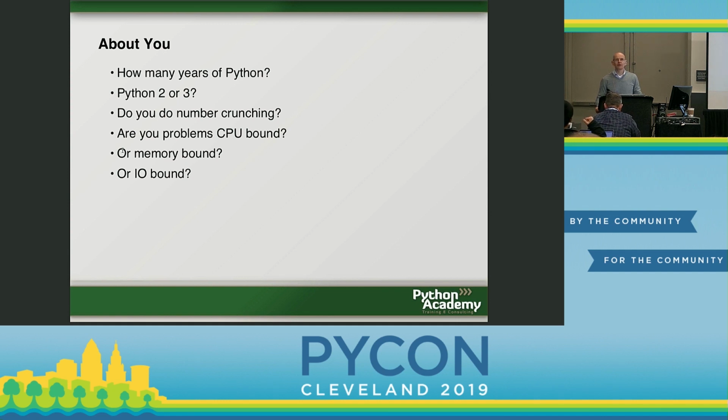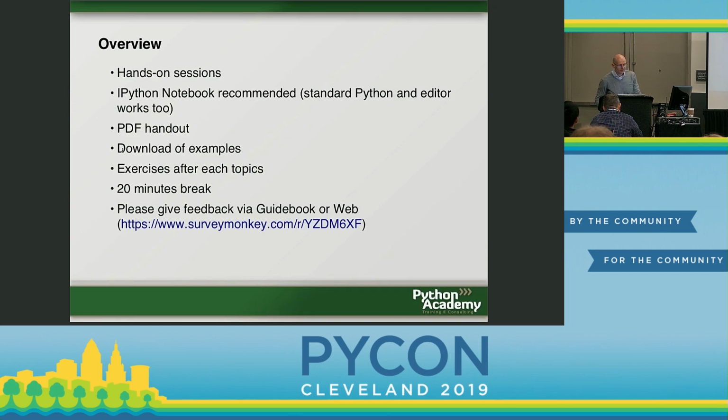Who of you is doing number crunching or something to do with numerical computations? Okay, a few people. Who of you has CPU-bound problems, more or less? Okay. Who has more memory-bound problems? Okay, so there's also this distribution. And who has more I/O-bound problems? Okay, so kind of an even distribution, all kinds of problems are here. Good, thank you.